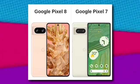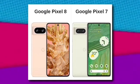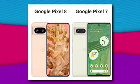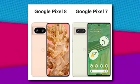You got glass and aluminum. Both have nano and eSIM capabilities. Same water and dust resistance, IP68. Dunk it in water for 1.5 meters for 30 minutes. So nothing's changed there. The display changed slightly.